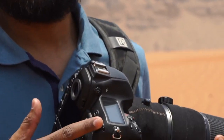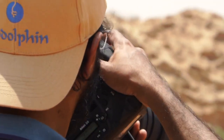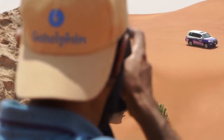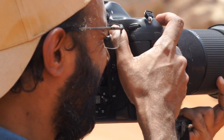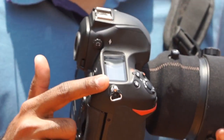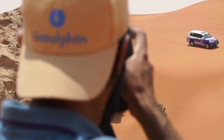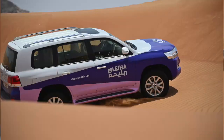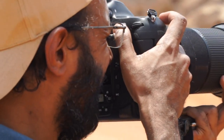I've got this set to AF continuous, and the autofocus setting that I have set activates the shutter only when the subject is in perfect focus. Now, normally you would see that cameras drop frames in this setting because they are not able to track the subject fast enough. But with the Nikon D6, for the first time, I'm getting close to 14 frames per second in focus because the autofocus tracking is simply that good.